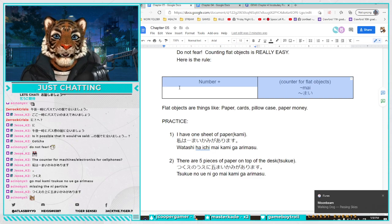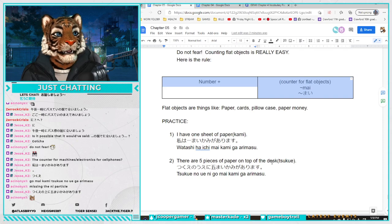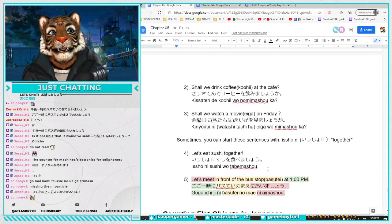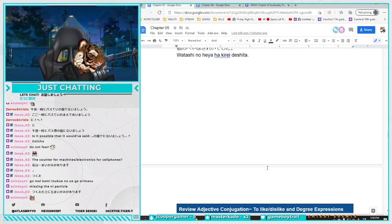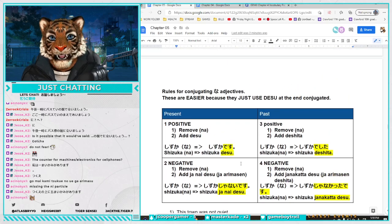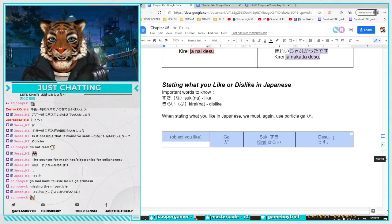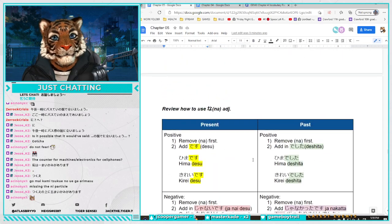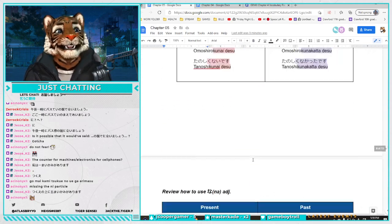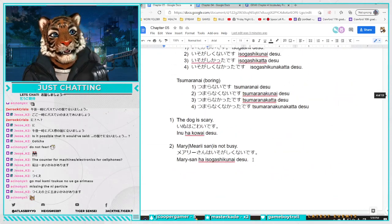It's a problem. Okay, here's the thing. I will make the Kahoot to practice for the review, or quote-unquote, the test. Please look especially at conjugating the adjectives, because that's the hardest part. Please look into how, using this frame here, you express things that you like or dislike in Japanese. Also inviting, saying let's do something, counting flat objects, and conjugation. Yeah, that's basically it. I feel like this chapter was pretty short.